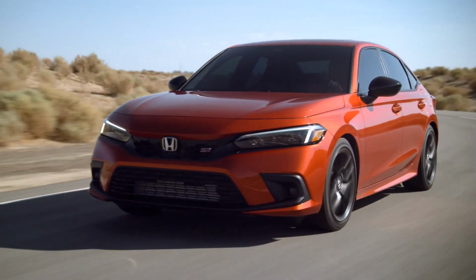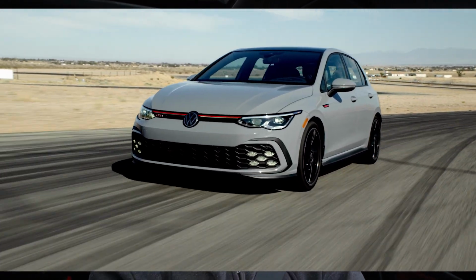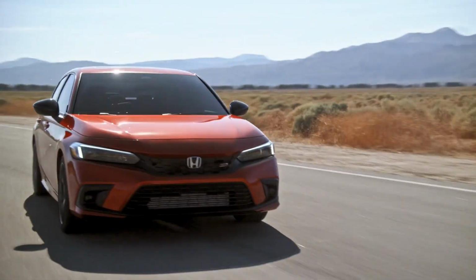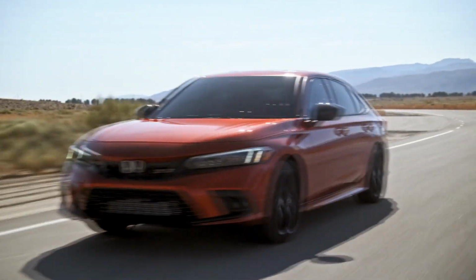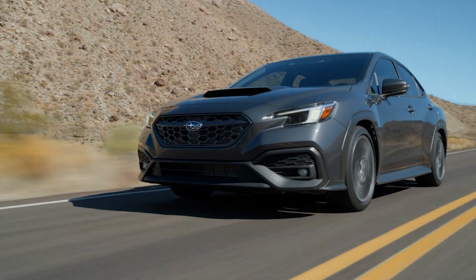And even though this 1.5 engine doesn't have as much power as you get from the higher displacement engines in the Volkswagens and the Subaru, all of which produce anywhere from 230 to 270 horsepower, one benefit that you do get with this engine that you don't get with any of those is pretty good fuel economy. The Si is able to achieve between 27 and 37 miles per gallon, or 6.5 to 9.5 liters per 100 kilometers. And even though premium 91 gas is recommended, you can get away with using regular like the other versions of the Civic. The same can't be said of the other performance cars, which do use a lot more gas and require premium. So when you consider the balance that this engine has in terms of its performance and fuel economy, it is pretty hard to beat.